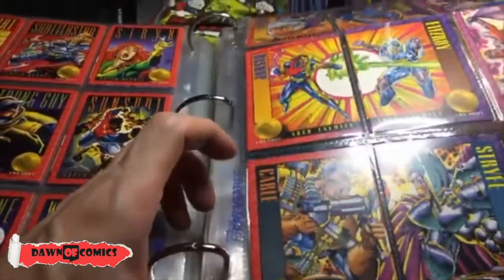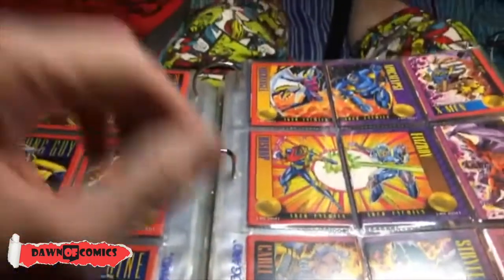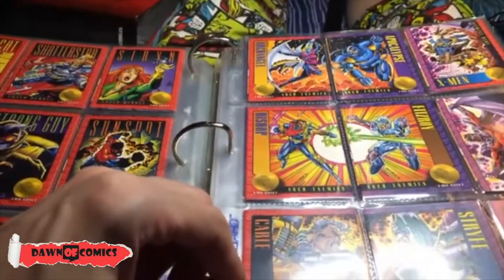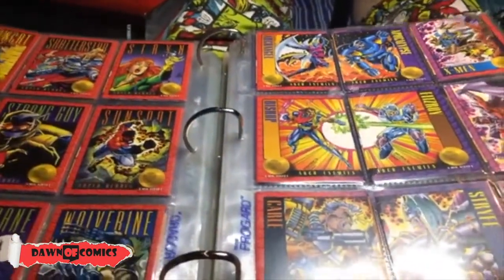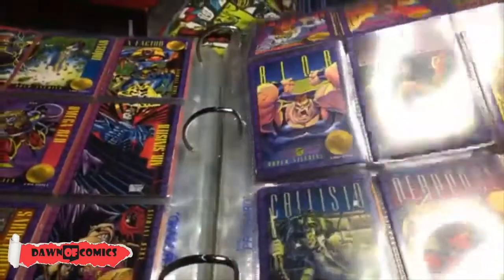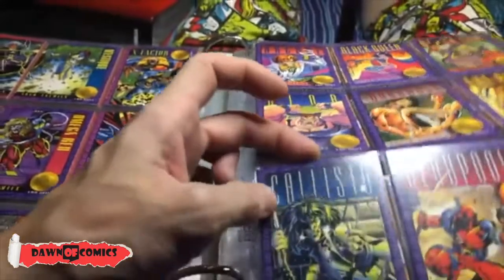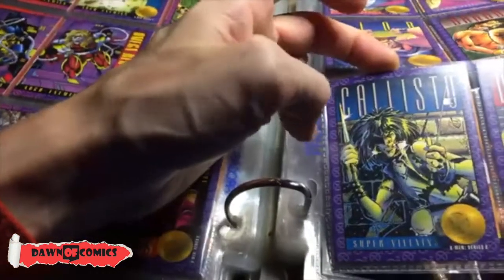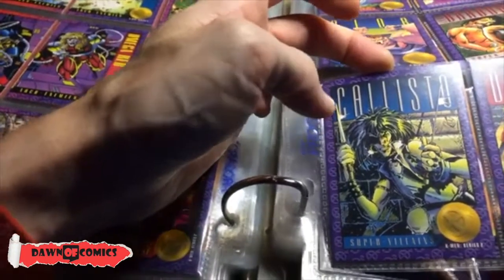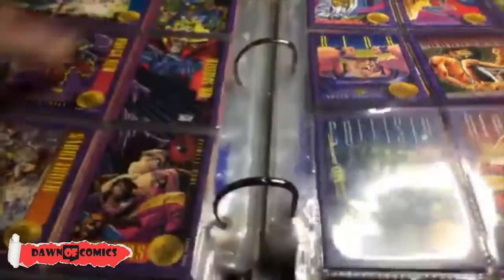So we've got Arch Enemies, and that's Cable and Strife. And then Bishop and Fitzroy, and Archangel and Apocalypse, and they make up a battle card, which is pretty awesome. Enjoy it. There's a Deadpool card. Callisto's marked down as a supervillain, but I thought in the cartoon she was a good guy. She was in charge in the underground, wasn't she? And she had a fight with Storm.